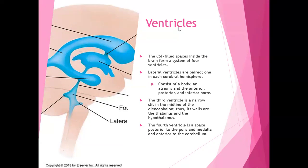So the lateral ventricles are paired. There's one in each cerebral hemisphere. So it's a little reservoir in the middle of each cerebral hemisphere. It consists of a body, an atrium, and the anterior, posterior, and inferior horns. So when you think about it, it's like a little fluid space inside the brain that is providing some cushioning. Isn't that handy, right? Because our brain has to take up some forces.